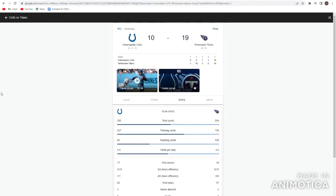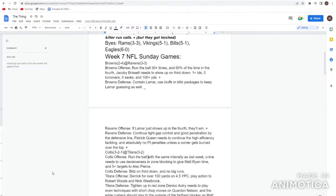Let's get right to the keys of the game grades. And for this Colts offense, run the ball with the same intensity as last week. Kind of just didn't do enough. O-line has to use decisive zone blocking to give Matt Ryan time. The offensive line, I don't even know what the heck it was. It was an absolute mess.